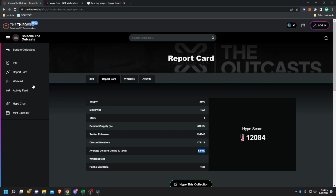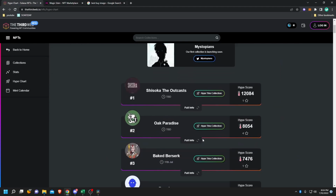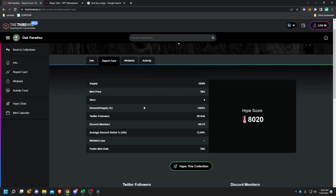And so let's look at another one. Back to collections, hype chart. Let's look at Oak Paradise. Supply 10,000, report card. Okay, average Discord online percentage is over 10%, so I'm a lot more comfortable minting this than Shisoka because it has double the amount of members online on Discord.